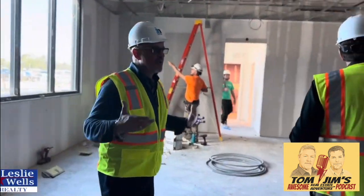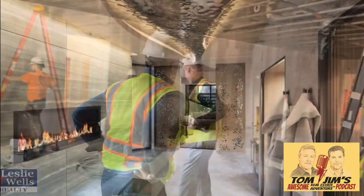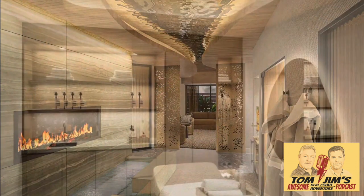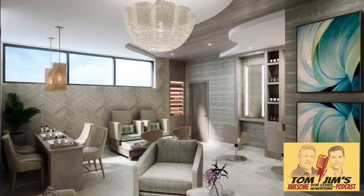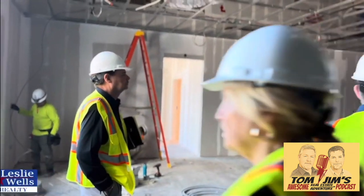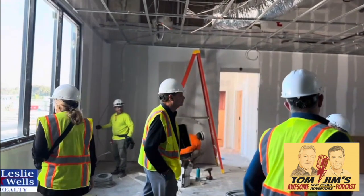But for a hotel, resort, fitness center, I thought it was pretty good. And then we share bathrooms, which will be for the fitness center, but those bathrooms will also be for the resort pool.